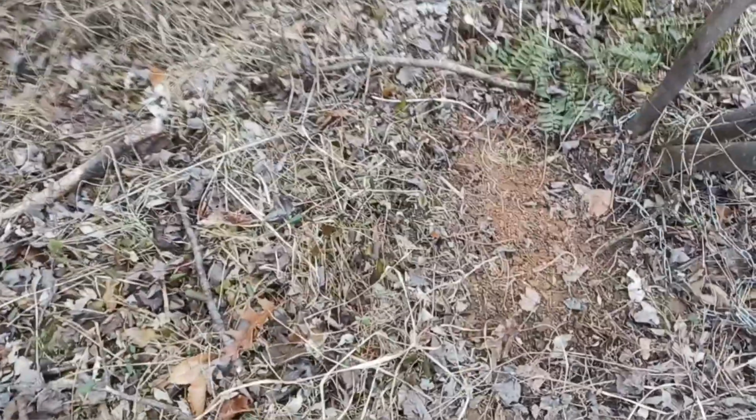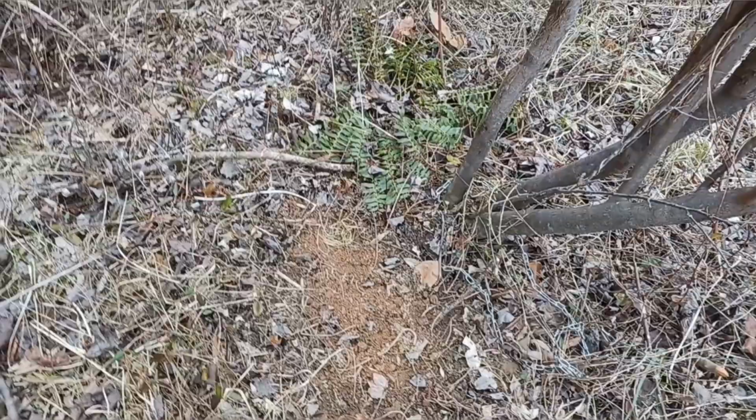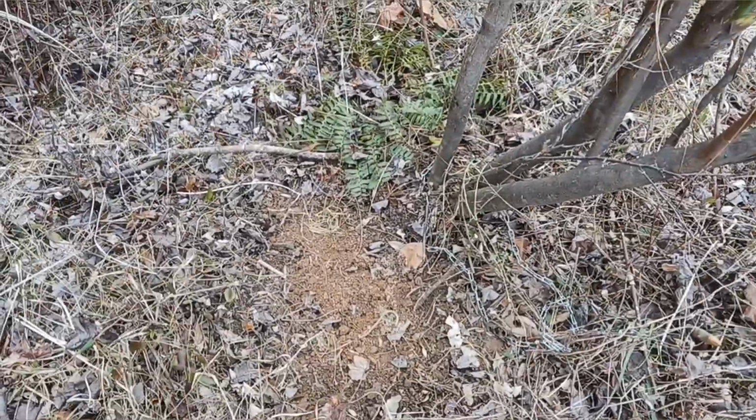Oh, was that touched or not? I don't think that was touched. Could be though, I don't think so. Tail's still hanging, lure still on that twig, camera's still there. Still smells good, so I'm gonna leave that alone.